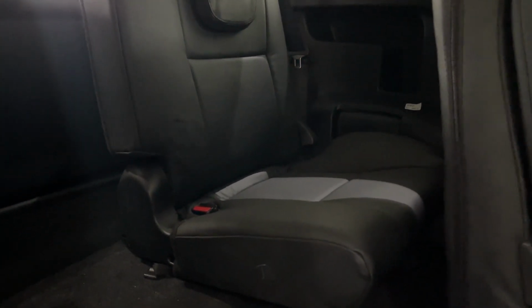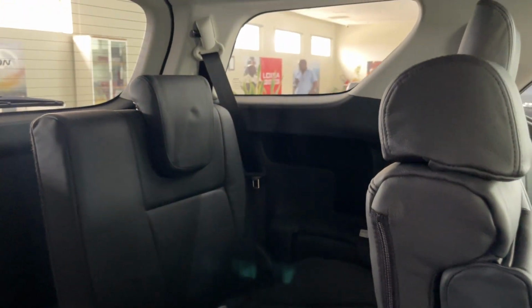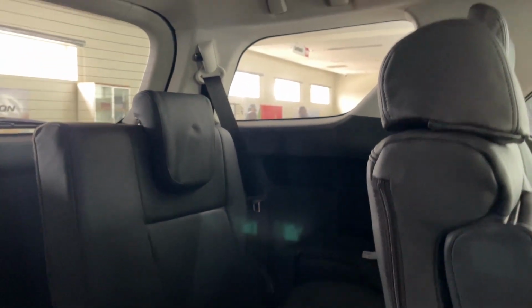So at the back here, we have extra 2 seats. They are foldable, and once you fold it, it looks just like the one here on this side of the car that has been folded. When they are not folded, that is how they look. And they seem to be comfortable. The legroom is okay, the headroom is okay. The passengers have extra air vents and seat belts on that side.